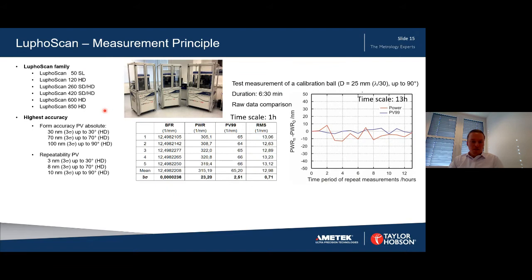Some numbers about accuracy. For the smallest system, the 50 SL, we specify an absolute PV form accuracy of 30 nanometers in a 3 sigma interval up to 30 degrees, 70 nanometers up to 70 degrees, and 100 nanometers up to 90 degrees. Please be aware that these numbers are just positive numbers, so there's no plus minus, because the PV is always a positive number. Below, you see the repeatability of the PV. We specify only a few nanometers, 3 to 10 nanometers up to 90 degrees.